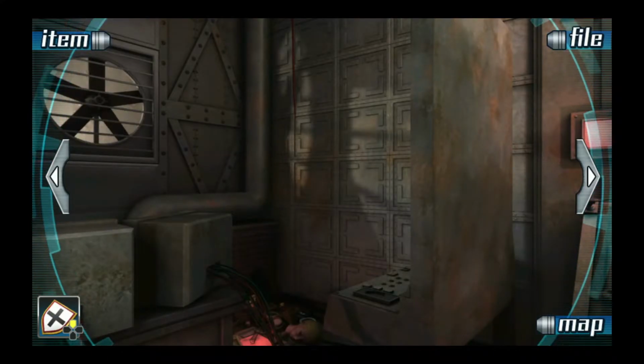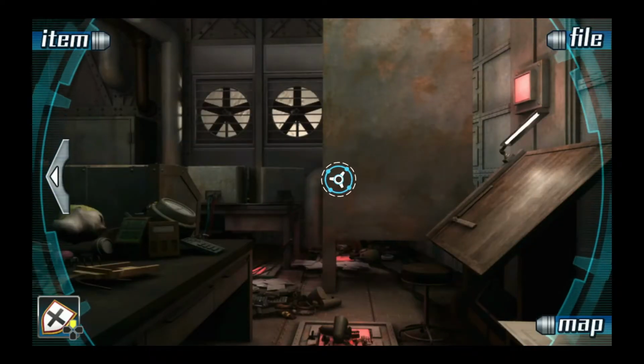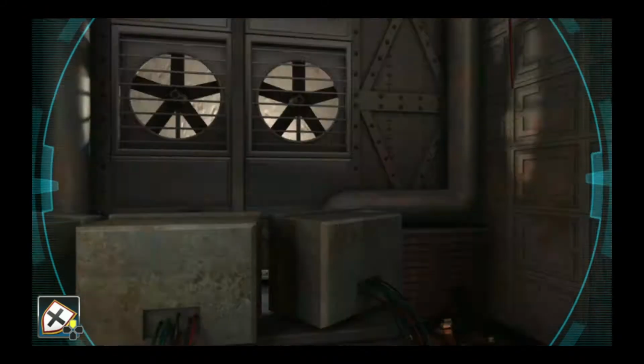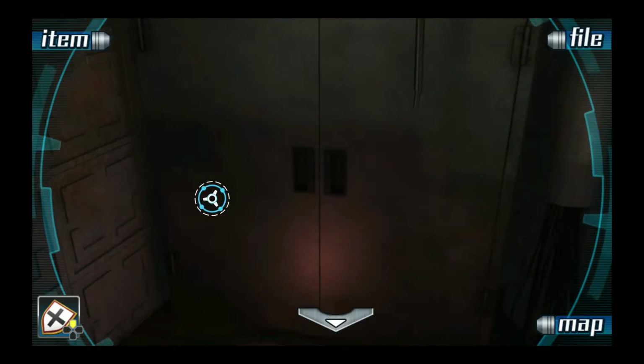As you can see, we're still in Zero's lab, I believe. So, still skimming around, trying to figure out a way to get out. These complicated puzzles, or not so complicated. Complicated enough for me, though.